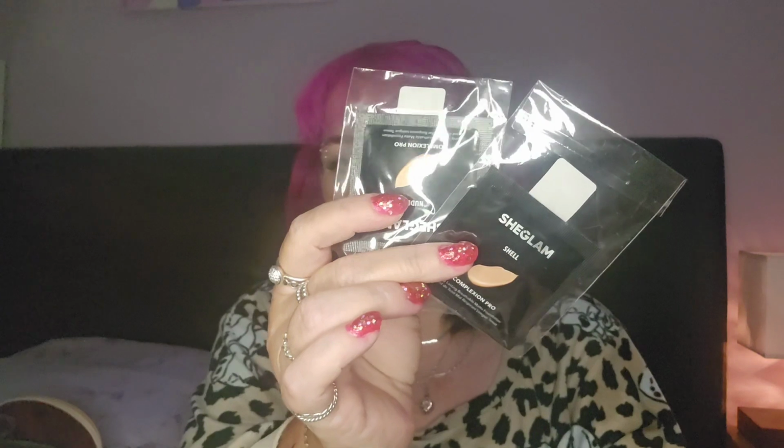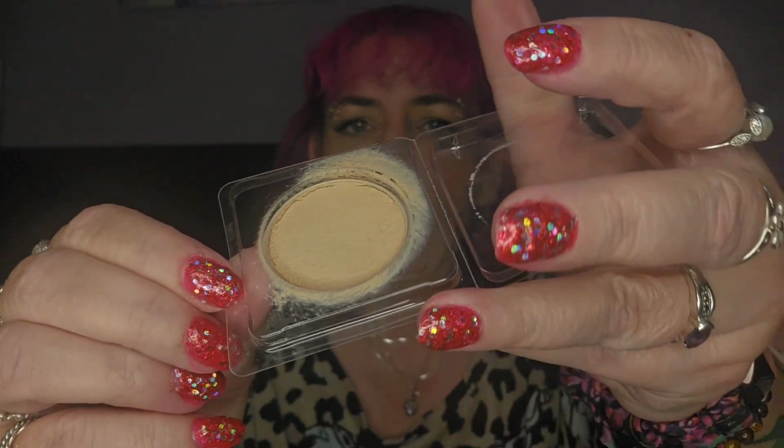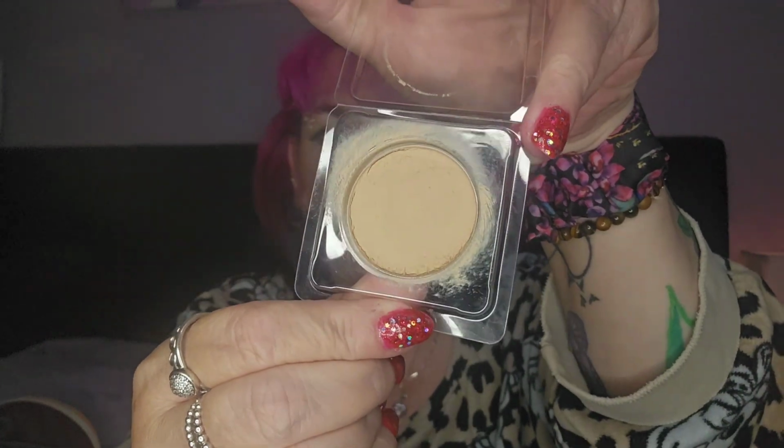You can pick up these samples. I think these are 49p, but you can get this sample, and I wanted to show you because it is a good size sample. It comes in this, and I've used this about 4 or 5 times, and yeah, it's really good. And it's a quid. So you can buy a couple of shades and find out. They also have a foundation checker on their website, which I found really, really helpful.